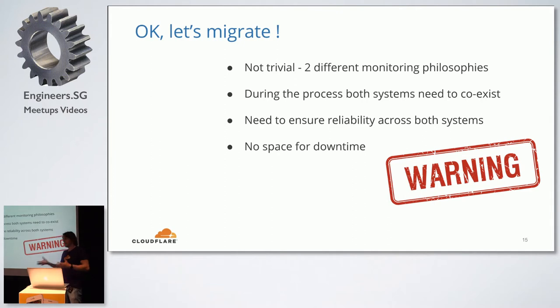So you basically want to have both systems running to see if the solution you're implementing is covering you 100% of your monitoring, right? And so you don't have space for downtime. You're not going to have downtime for your monitoring, right? If you have downtime in your monitoring, you are flying blind, right?